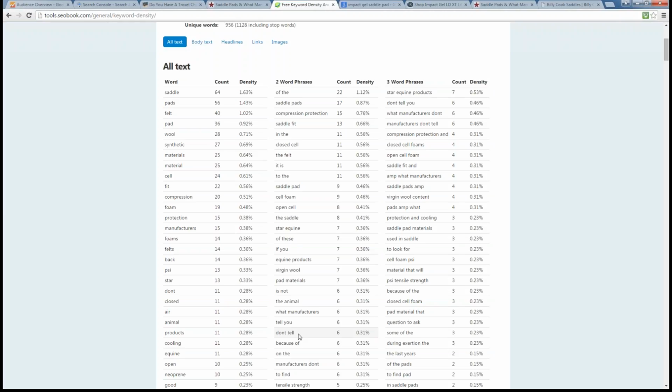And then I will try to write a paragraph or something of content about some of these phrases, closed cell and open cell, and maybe even talk about some of the other types of pads, do a little mini comparison, like how does this compare to wool or synthetic or foam, or whatever all the different choices for saddle pads may be. By mentioning this kind of stuff farther down in your page content, not in your first paragraph or two, you're adding all of this semantic content for Google to be able to assign you a better ranking. So I like to use this as word fodder for expanding my own content on my page.